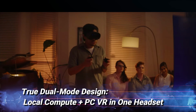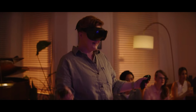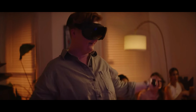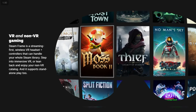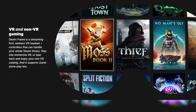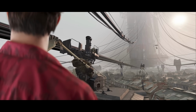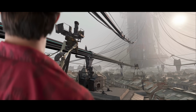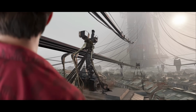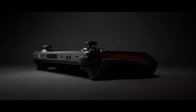True dual-mode design, local compute plus PC VR in one headset. The biggest breakthrough is that Steam Frame is built to run VR and non-VR content directly on device and stream full PC games wirelessly with almost no friction. Valve's engineers wanted a scenario where players never had to choose whether they were in a VR mood or a Steam Deck mood before picking up the hardware.